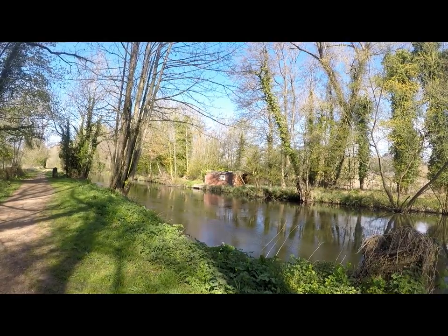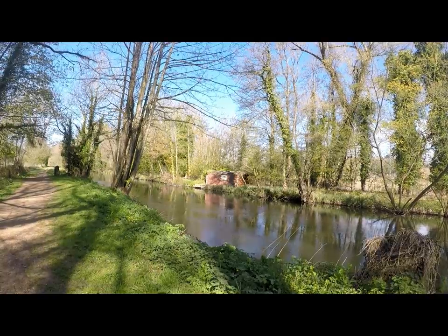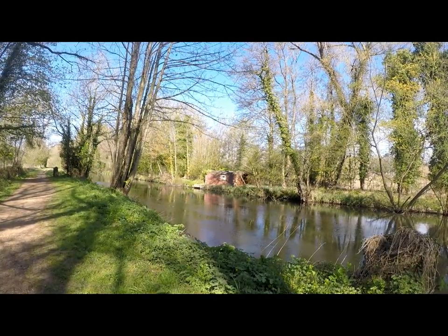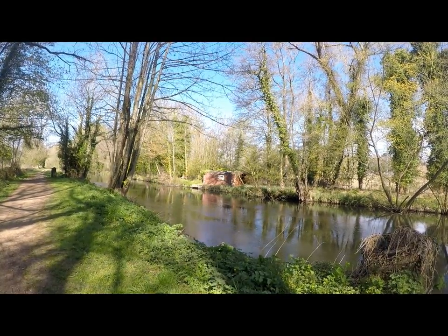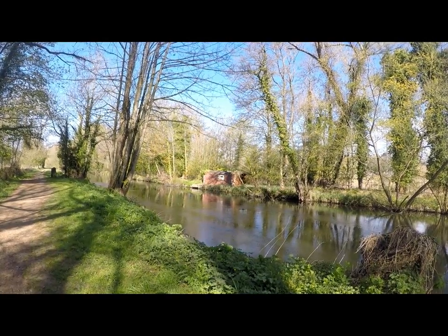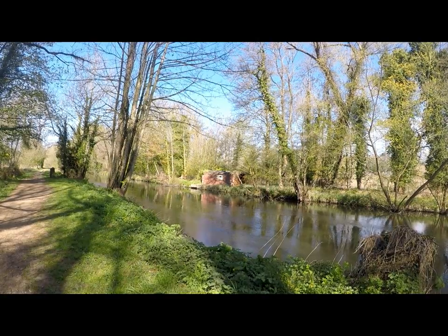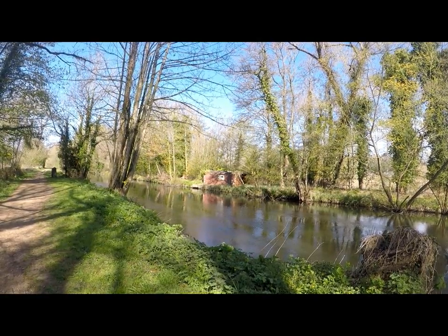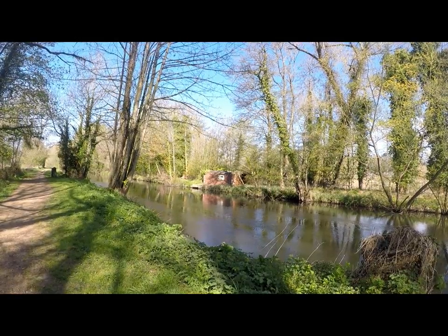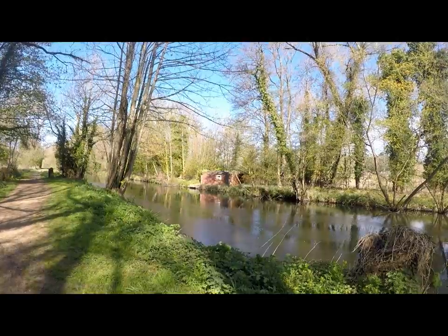So you've got this huge wide ditch, and it was actually used as a stop line, so as if the invading troops were heading north up the country, then this would be a stop line at which they would be able to defend it, and it was never used, thankfully.